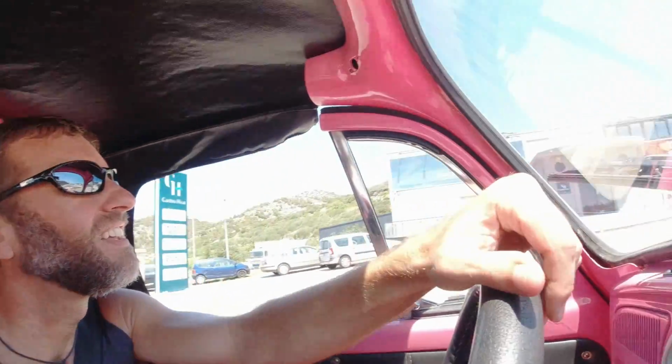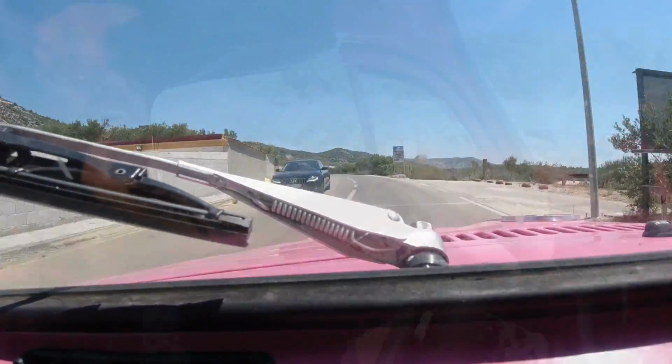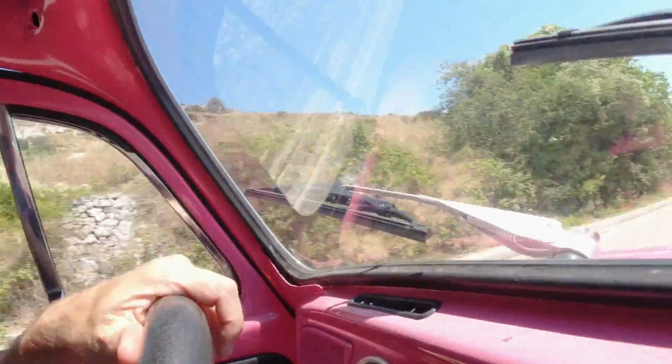I just reserved a room for 3 nights in another village, driving there now. So we're looking forward to seeing more of this island. Oh yeah. This car is funky to drive though. The clutch and brake are just really awkward. It's from the 70s, I guess. I don't know, but it's an experience.